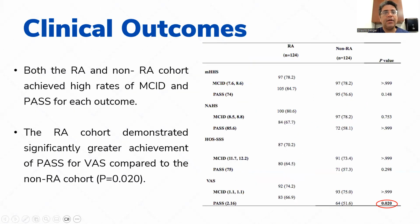Here we can see the clinical outcomes. Both the RA and non-RA cohorts achieved high MCID and PASS for each individual outcome. The retroverted acetabulum cohort demonstrated significantly greater achievement of PASS for VAS compared to the non-RA group, which was statistically significant.